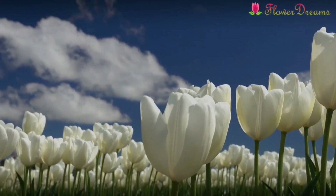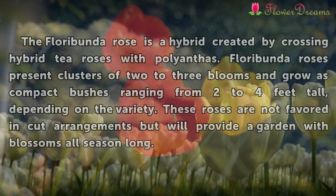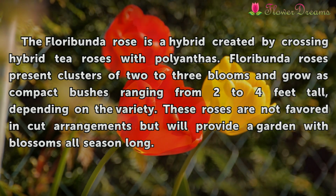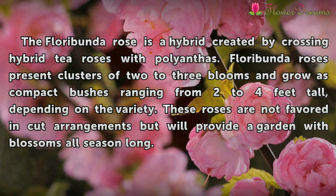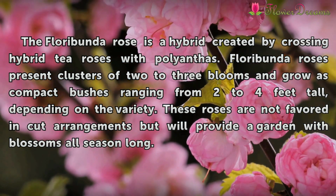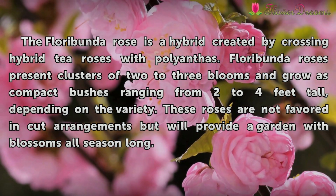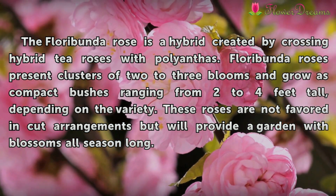Floribunda Facts. The Floribunda rose is a hybrid created by crossing hybrid tea roses with polyanthids. Floribunda roses present clusters of 2 to 3 blooms and grow as compact bushes ranging from 2 to 4 feet tall, depending on the variety. These roses are not favored in cut arrangements but will provide a garden with blossoms all season long.